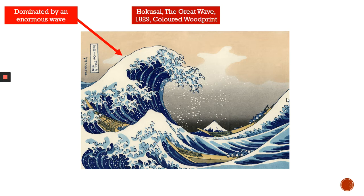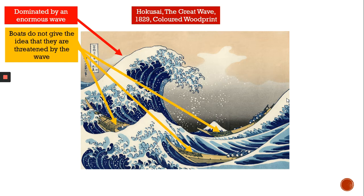This picture is dominated by an enormous wave that could be seen as a tsunami happening, but there are certain signs in the picture that could indicate differently. We'll have a look. One of those signs is if we look at the boats, they do not seem threatened. They are not toppled over. They are simply floating amongst the waves.